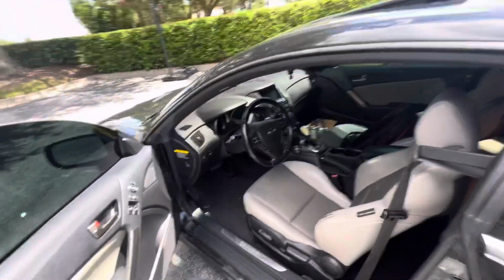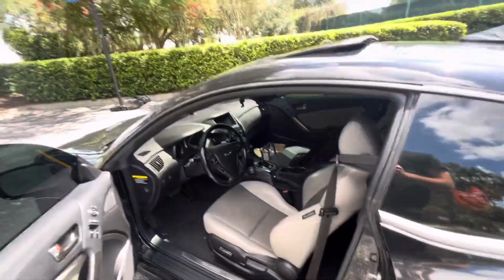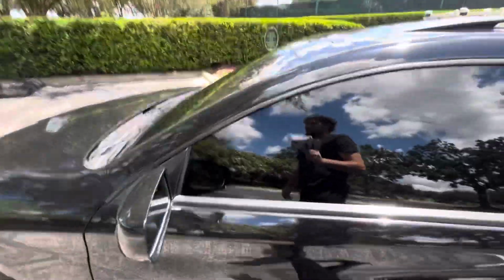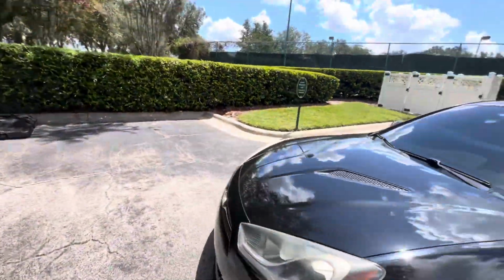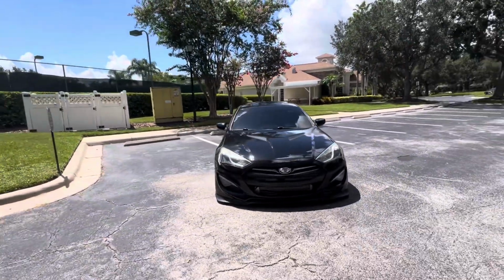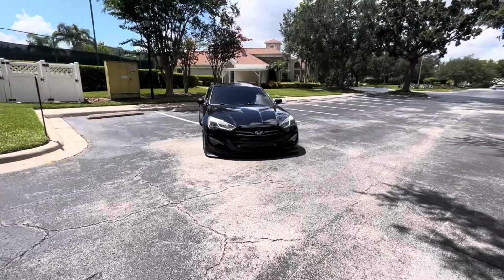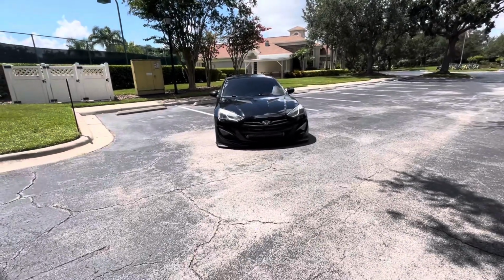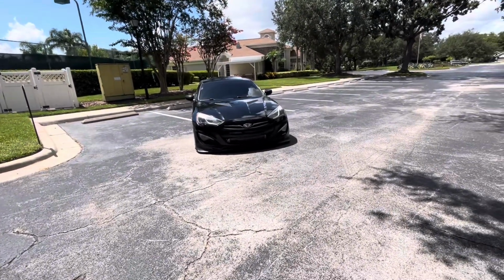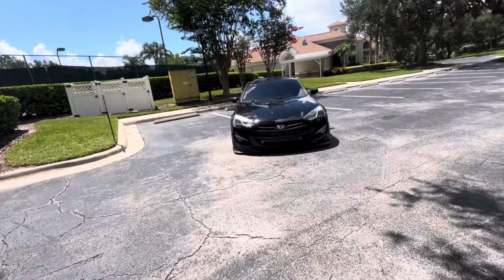The BK1 also doesn't come with those gauges, to my knowledge. You have to actually buy aftermarket gauges. So the BK1 interior definitely does not keep up with the BK2 interior. I think the BK2 has a much better interior. But yeah, if you're looking at the 3.8, which is the V6 version, you're looking at prices between 14 to 20 grand for a BK2 3.8. For a BK1 3.8, it's probably a little less than a 2.0 BK2.